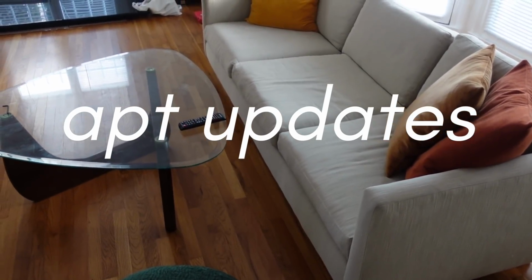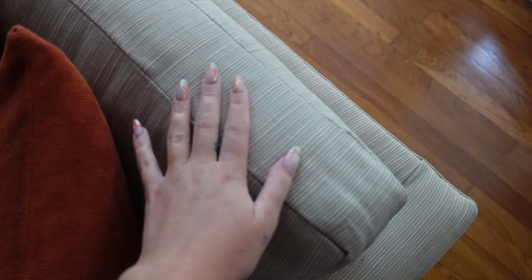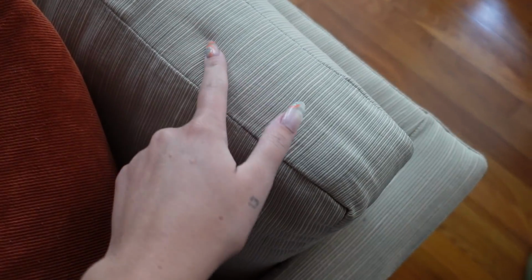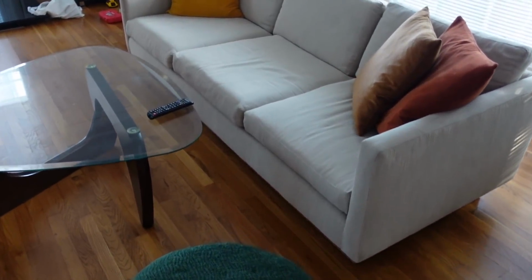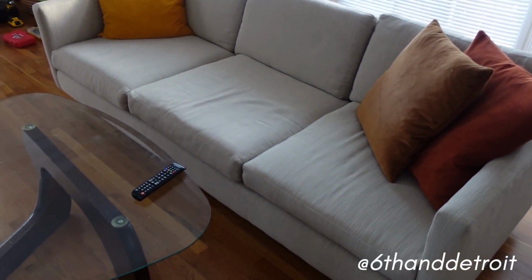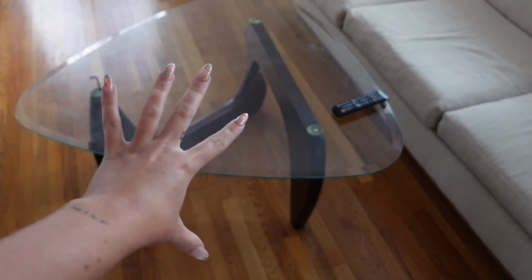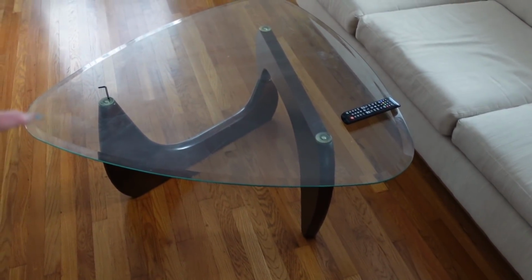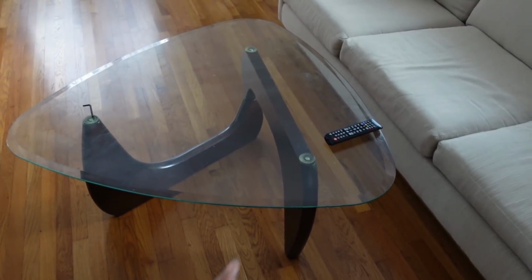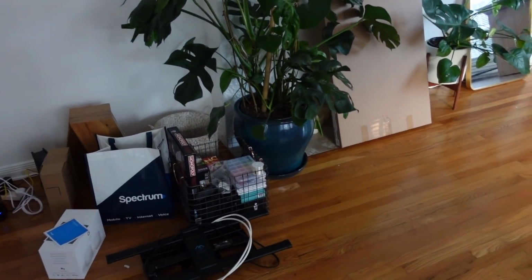I have quite a few updates to show you. We've got a couch. It's this really beautiful pistachio color, and it's kind of ribbed. I love the base of it. I think it's so beautiful. This came from one of our favorite vintage stores, 6 in Detroit. And then we have a Noguchi replica coffee table that is really dirty and needs to be cleaned, but that came from Facebook Marketplace. All of this is kind of a mess and still looks the same.